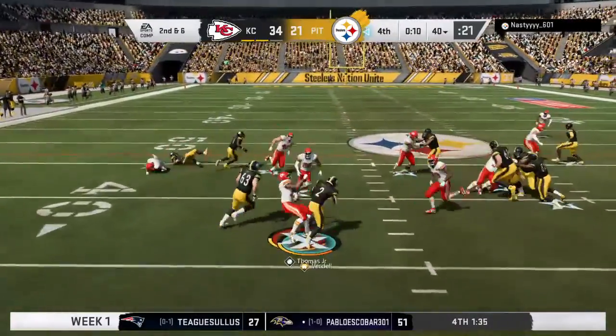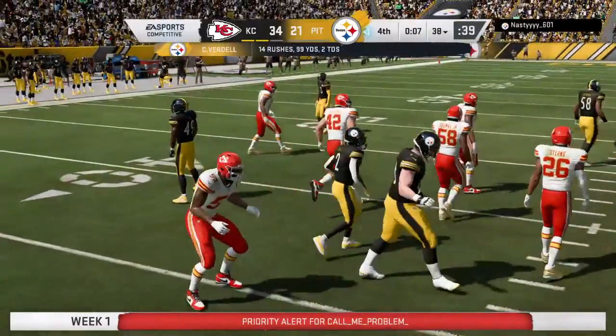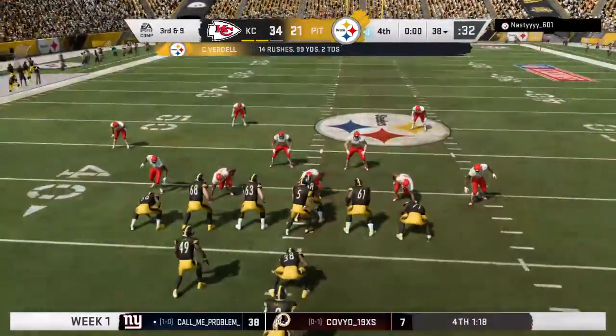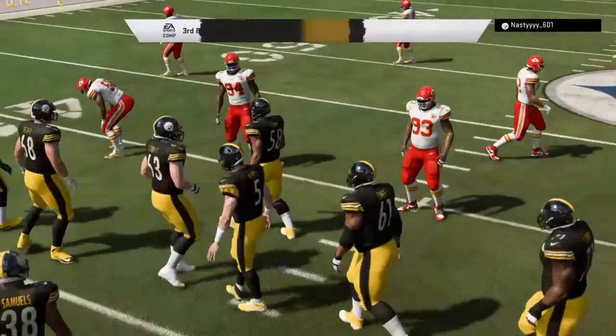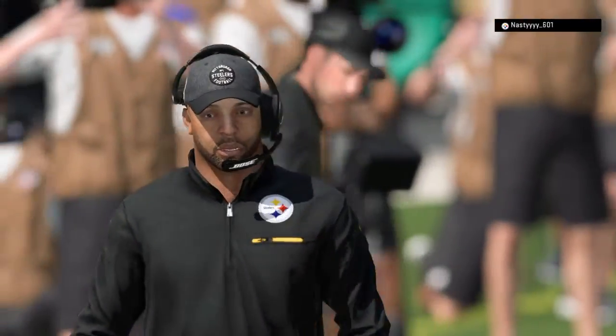Now they'll run it on the toss. And maybe a measure of revenge there. He's had his way in this one, but this time they get him behind the line. So this one in the win column for Kansas City.